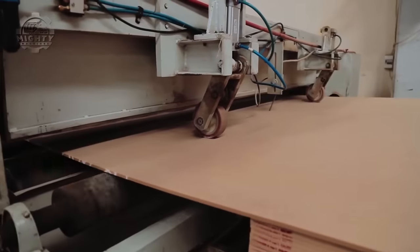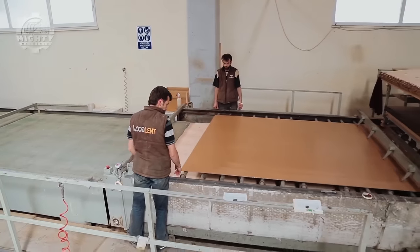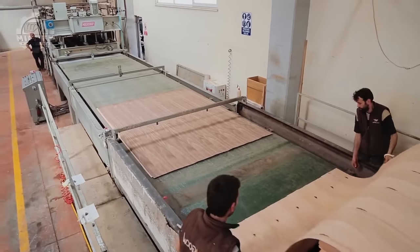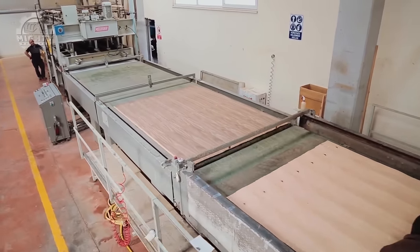Speaking of which, Woodlent is known to be mass producers of veneered MDF flooring. They make use of the combination of wood and medium-density fiberboard. These components help wooden floors maintain their aesthetic and beauty, while making them more stable and strong, too.